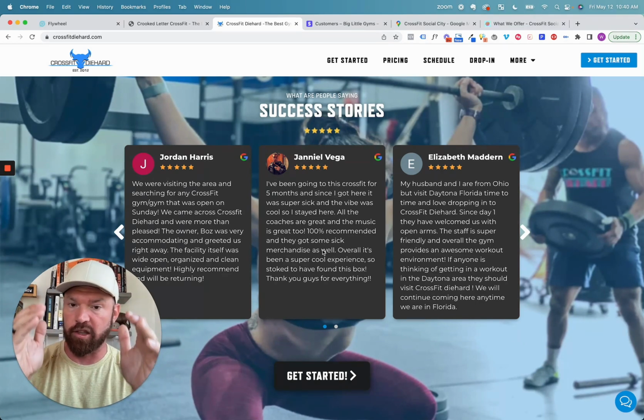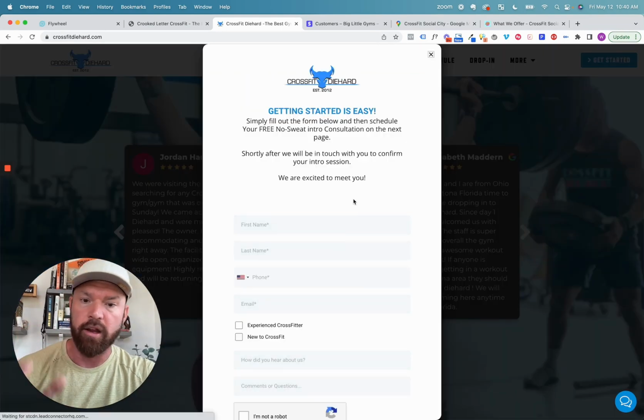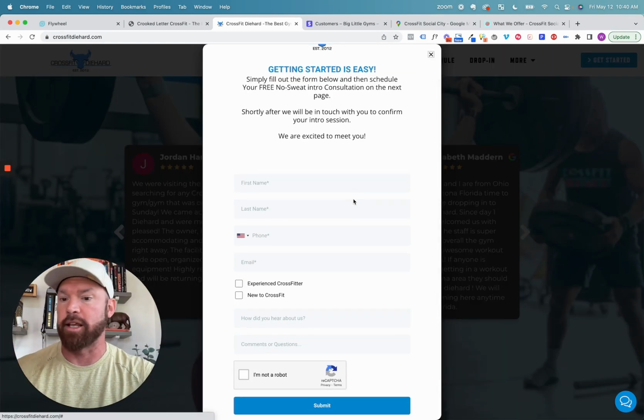And most people are going to go down this page, see what they're looking for, and click that get started button. And when they do, up pops the form. They fill this out. It takes them over to an intro page.